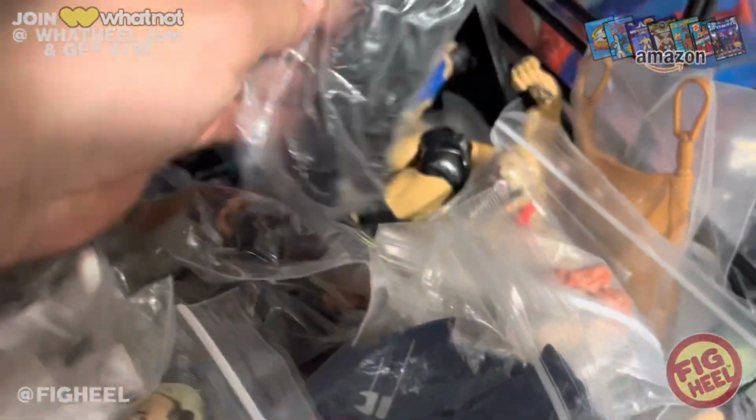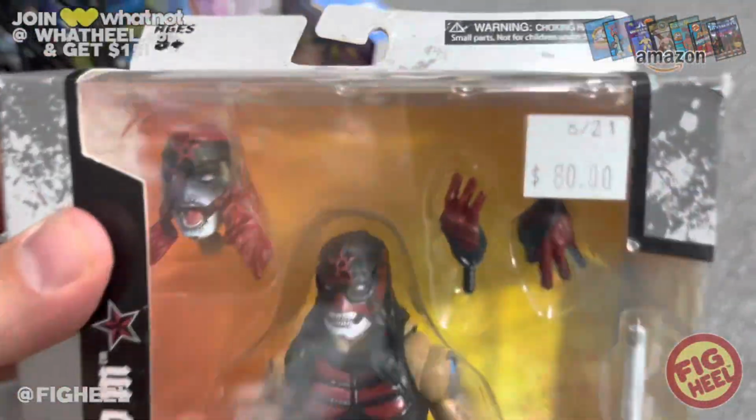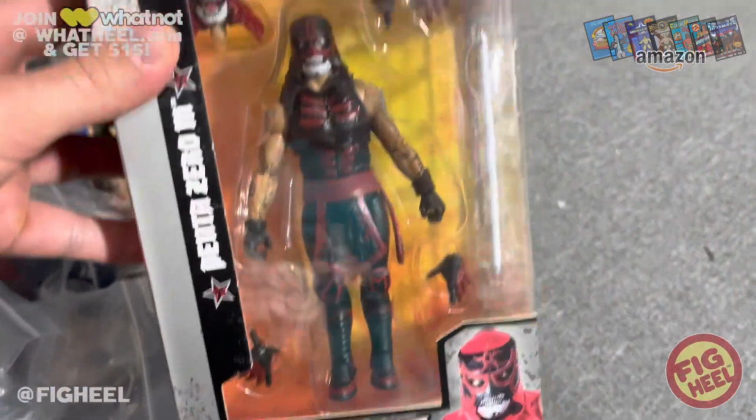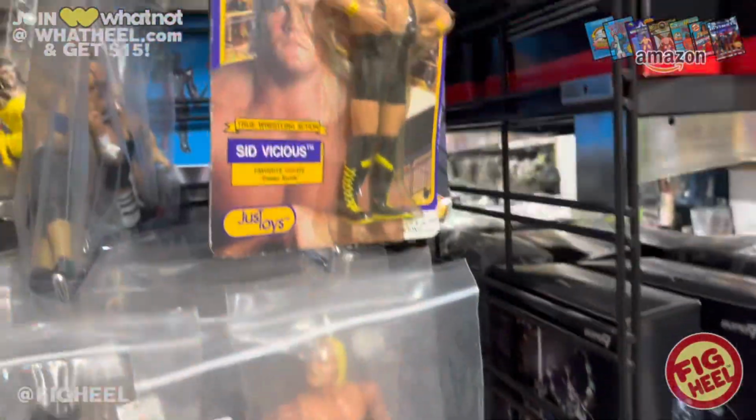So sifting through this stuff, I noticed that they had a Penta Legends of Lucha Libre, but it was $80. No thanks. Not going to spend $80 on this. I would probably spend about what they sold for, $40, and that's about it.